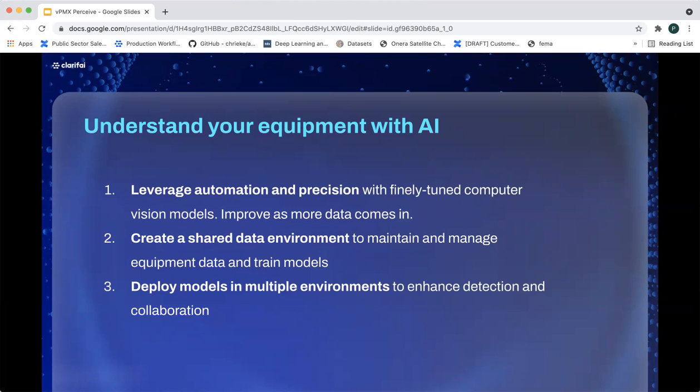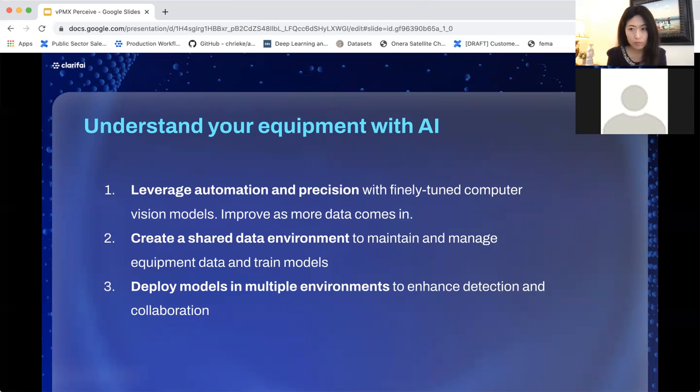And as more data comes in, you can improve those models. You could also create a shared data environment. A big problem with getting feedback from equipment is that it's all in siloed data sets. And when you introduce a visual element, you can use these models to synthesize that data and put it in a shared data lake. And then deploying those models in multiple environments enhances that detection and collaboration ability. We can use computer vision models that are interoperable and function with various sensory domains.